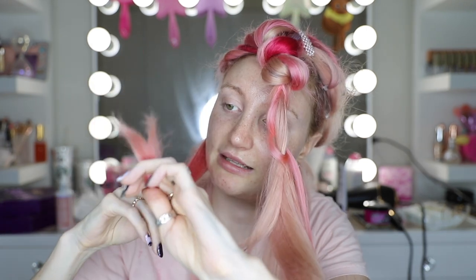But it doesn't feel too dry. The ends look fine. It's not frizzing out. It's not doing anything like that. And then I guess I'm going to let it all out and see what it looks like.